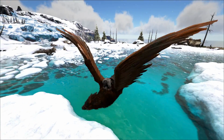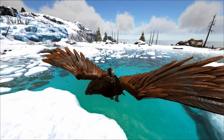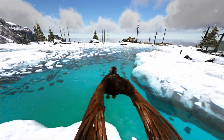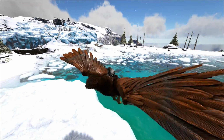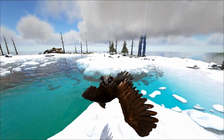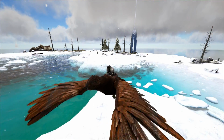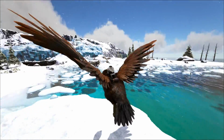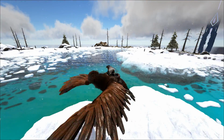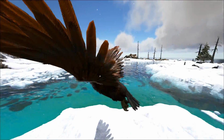They swim as fast as they can in tight little circles and don't go anywhere. And that drives me crazy. I really wish Wildcard would fix that. I know it's an extremely low priority adjustment to make to a creature's AI, but I would love to see little otters running all over this snow. That would be so cute, but they wouldn't do it.